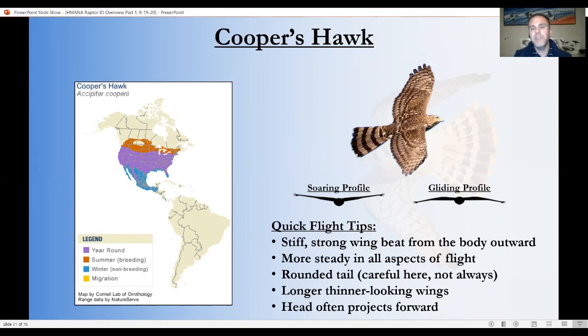These birds tend to appear to have thinner looking wings. I don't necessarily think they're thinner by structure per se, but if we look at this bird, look how far the head is projecting forward, and notice that the leading edge of the wing is very much at a right angle compared to the body. Sharpies, where they throw those wrists or shoulders forward, it kind of creates that pocket for the head. More often than not, Coopers will show that front end or that leading edge of the wing as being very flat, straight, right angles to the body.